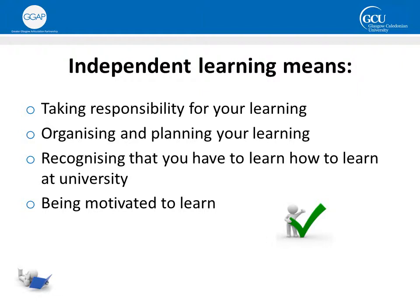Independent learning also means that you might need to adjust how you go about your learning. Because there's an emphasis on critical thinking at university, the techniques that you used in the past to learn might not be quite as effective at university. Everybody does learn in a different way, and over time though, you will find a way that works best for you.